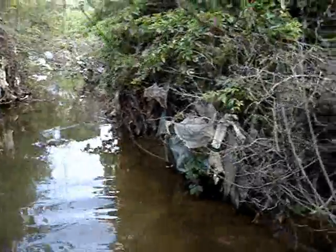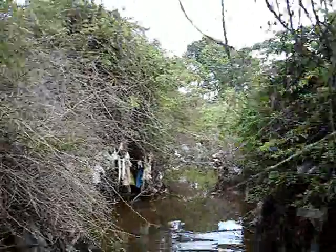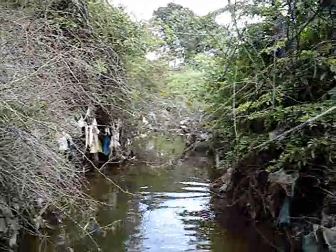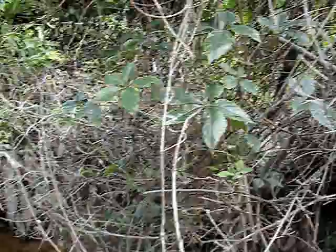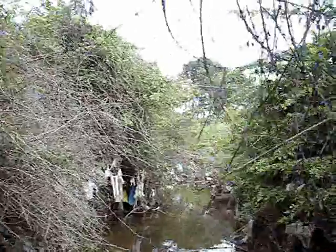I might have to go down the creek a little bit further and rejoin this, because this definitely looks like it's getting too deep for my boots. But you can see there's a lot of trash down the end. I'm going to try and find some higher ground and rejoin this someplace where I can actually walk a little bit better, because I can see it's getting quite deep. So we'll be back with you shortly.